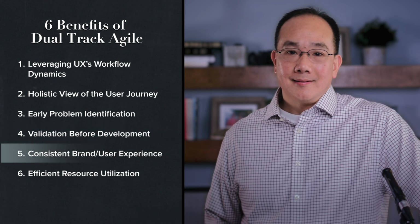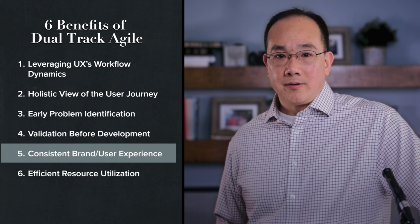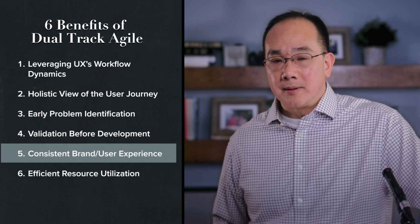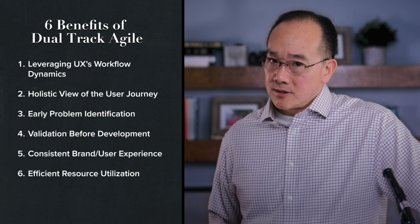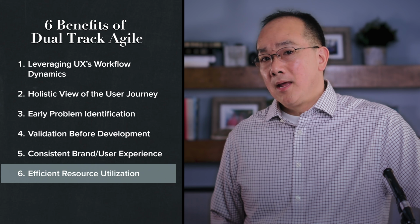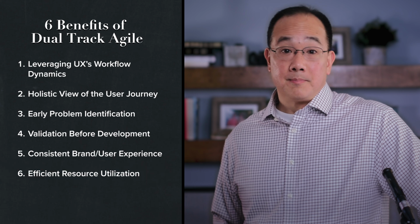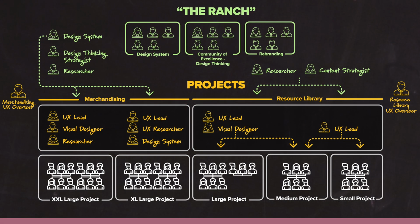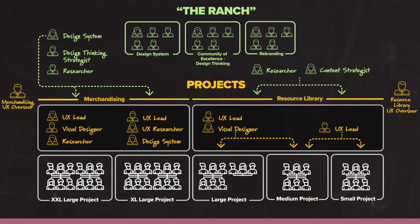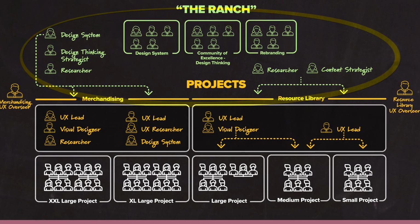The fifth one is consistent brand user experience. So UX ensures that the product aligns with brand identity and values, also providing a consistent user experience across even several different swim lanes of projects. And the last one, number 6, is efficient resource utilization. In another video called Scaling a UX Organization, I talked about how there's a best of both worlds UX team where there's a dedicated batch of designers, and they tend to be generalists, and they're allocated to a delivery track. But there's also the ability to collaborate with a team of specialists such as researchers, illustrators, and content strategists on an as-needed basis.